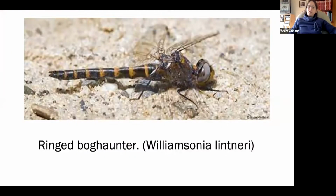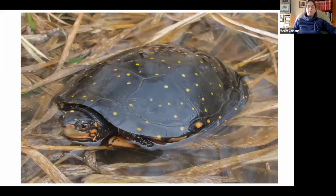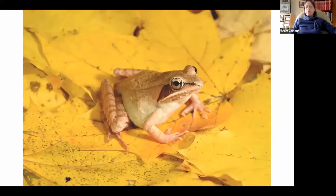We also have another special invertebrate, the ringed bog hunter, which breeds in muddy, mossy vernal pools. So they're not only just specialized breeding habitat for some more common amphibians, but they host some rare species. And they're also important for some rare turtles in Maine, Blanding's and spotted turtles, who use them all summer long as part of their habitat. But what we're going to do right now is meet the creatures that depend on these pools for successful reproduction.